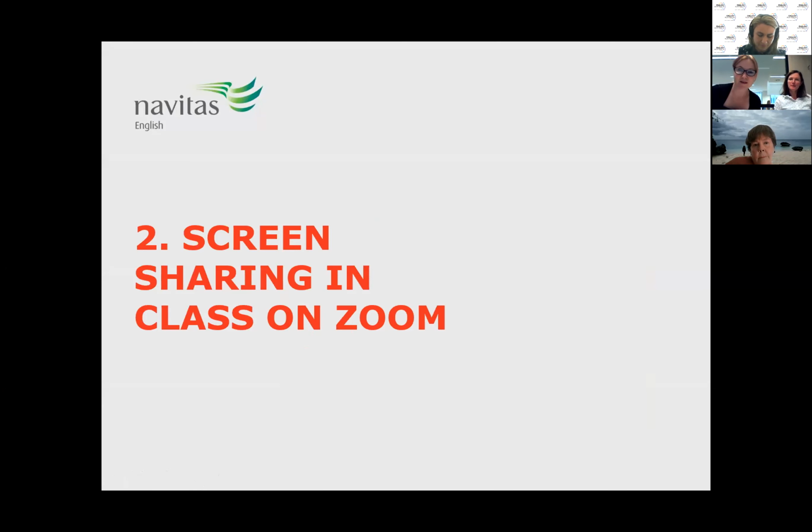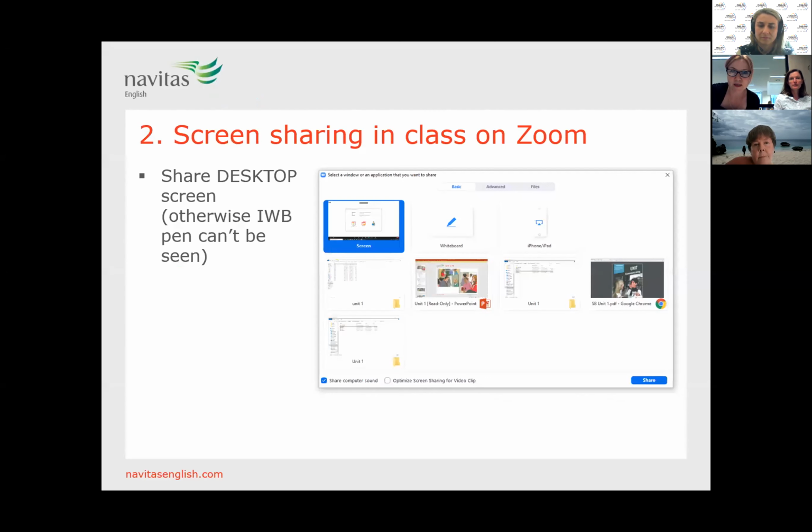So there are two parts. I can't remember the exact wording of the question, but it was to do with preparation of materials and sharing of materials. This first bit was really from wanting to make sure it was very easy for the teachers. So if any of this is really basic and you already know it, apologies, but I just tried to make it as easy as possible.